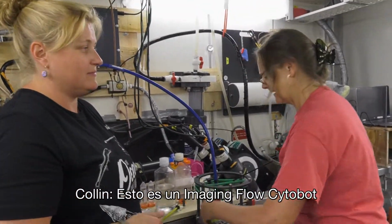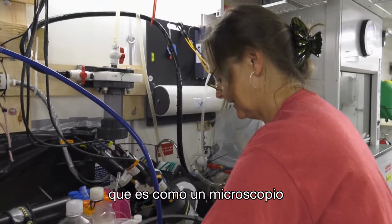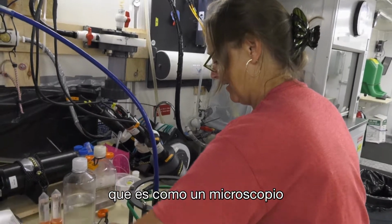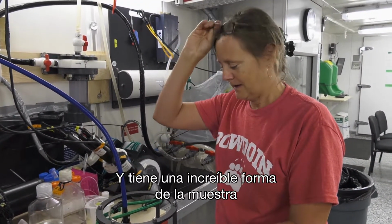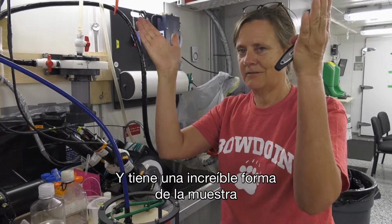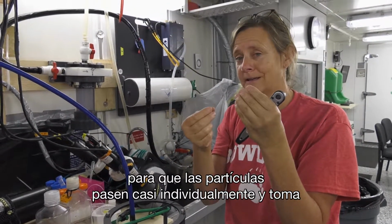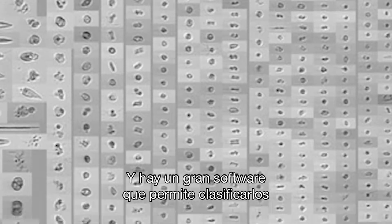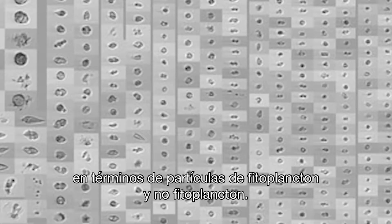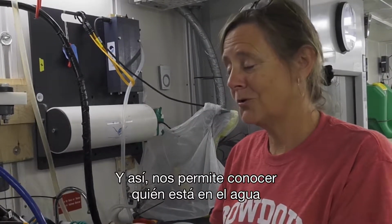This is called an imaging flow cytobot. And it's a lot like a microscope that has water flowing through it. And it has this incredible way of aligning the sample so that particles go through almost individually. And then it takes a picture of every single particle that goes through. And there's some nice software that then allows you to classify those in terms of phytoplankton and non-phytoplankton particles. And so it allows us to know who's in the water.